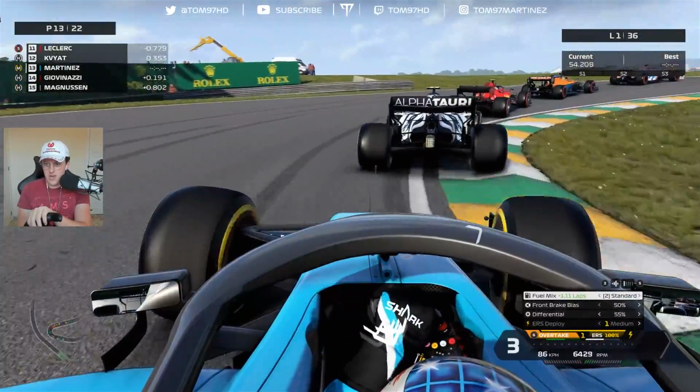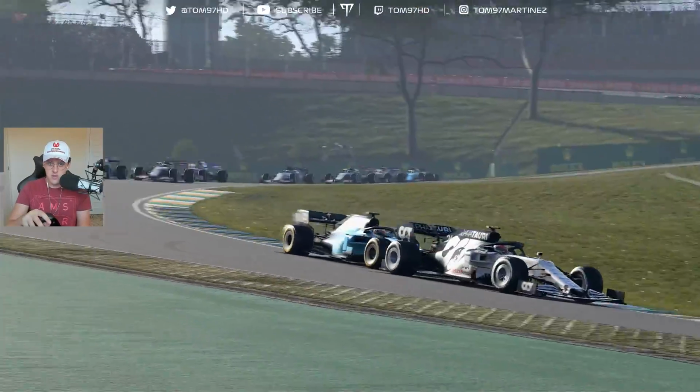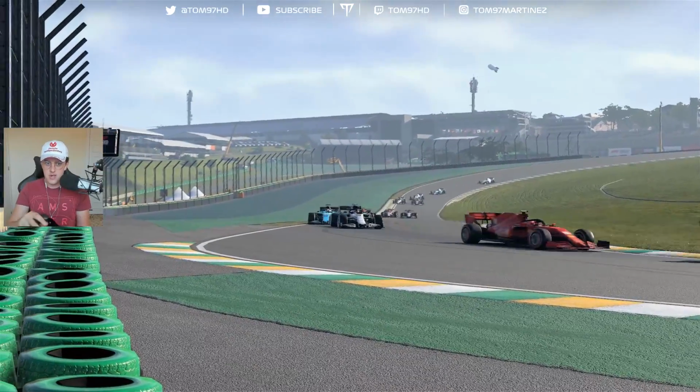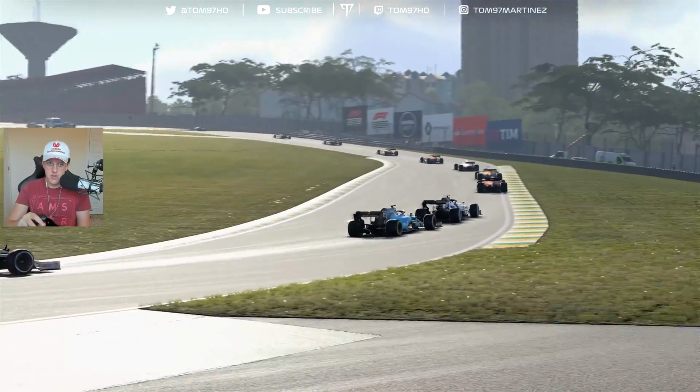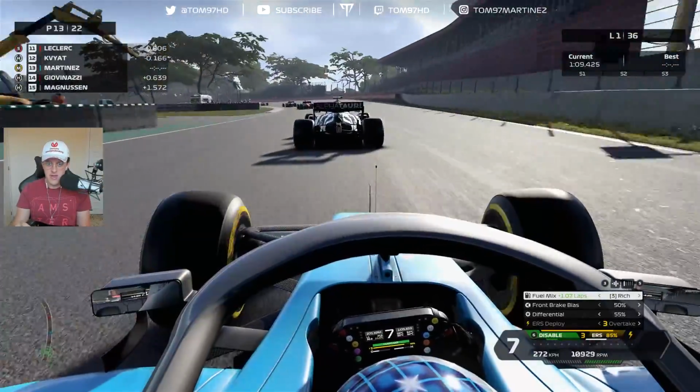Let's see if we can get a move on Kvyat here out of this corner. I fancy my chances, I really do. Those hard tyres are hard to get up to temperature, I know from experience. This season I've done that strategy a few times, and it's hard to get into a rhythm on the hard compound tyres. So let's see if we can try and get past Kvyat here.